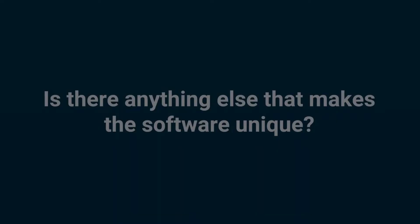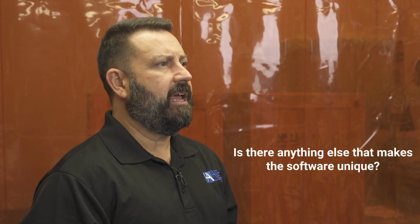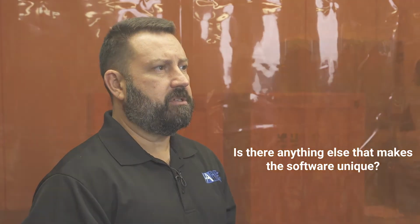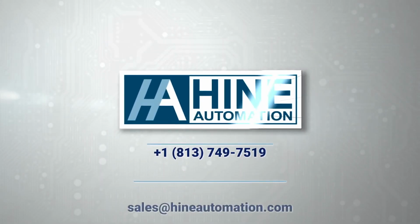Halo puts testing back at the supplier level to ensure customers receive a high-quality product ready to communicate and be effectively controlled by their system computer. Is there anything else that makes this software unique? A few things that make Halo unique as a system controller is its ability to manage transferable recipes and process module configurations, integrate real-time and post-process charting, and its multi-view recipe editor.